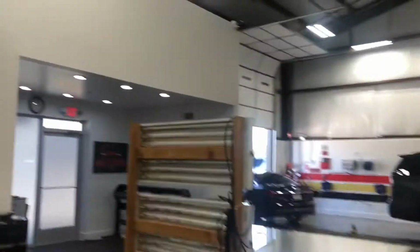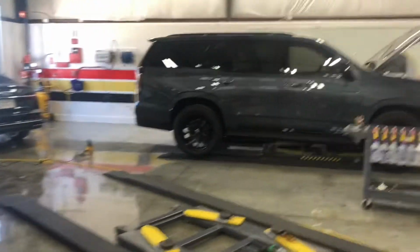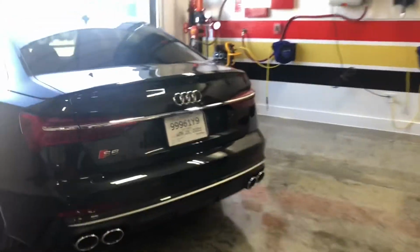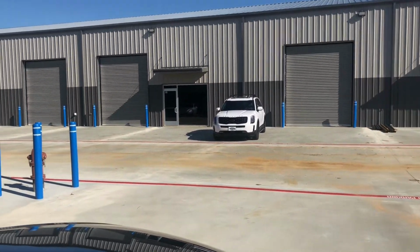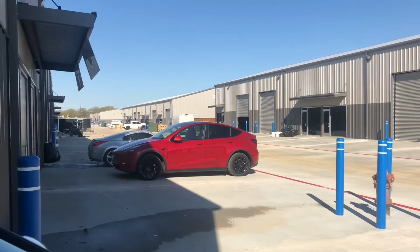Welcome to our new facility. I'll have a better video once I get it all straightened out and everything put away. But 308 FM 1830 Suite D and E in Argyle. And we're getting ready to let this one go. We let another one go earlier today, and then we got that Telluride over there just getting some sun. Tesla just now coming in to get a full wrap, and then that's our day.